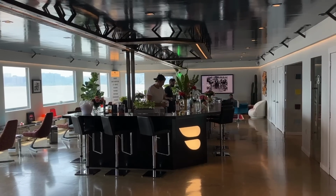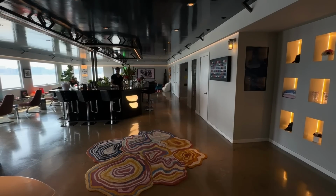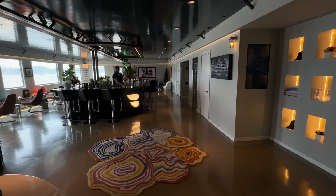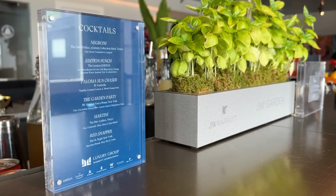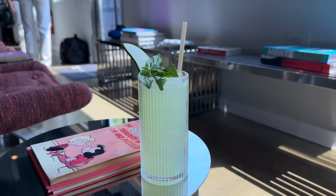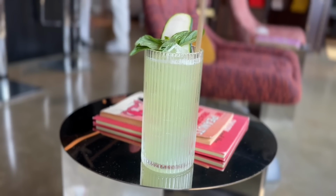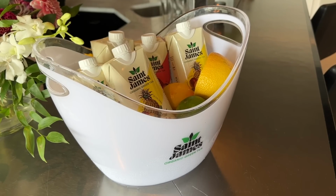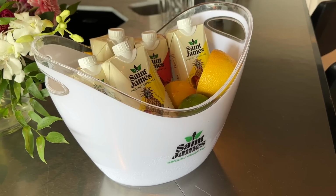In the middle of the lounge is a bar. The drinks are free, but they obviously do appreciate tips. They partner with JW Marriott in the drink creations available. I chose to go with the Garden Party, as they call it, which is a gin-based drink with cucumber, melon, lemon, basil, and elderflower. I may hate gin, but everything else made this drink amazing. They also do have non-alcoholic soft drinks and coffee, as well as these flavored green teas.